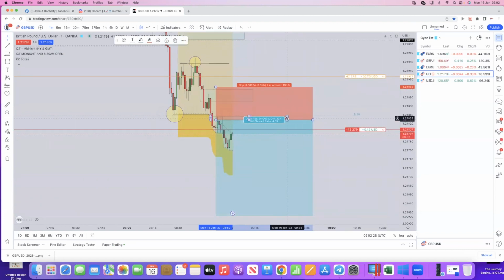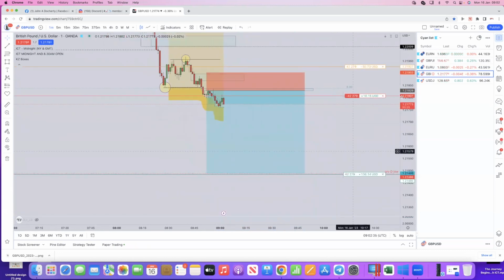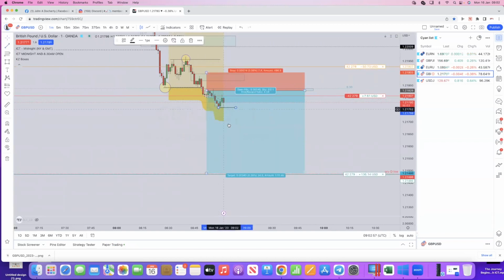Here comes another push down. Hopefully here comes the drive with a bit look. 2 minutes into the London Open. It would be nice to see this sort of liquidity, because as we come down the drive, a little bit of a pullback. It would be nice to see this bit taken, because if we get this, we might get another drive as well, to be fair.